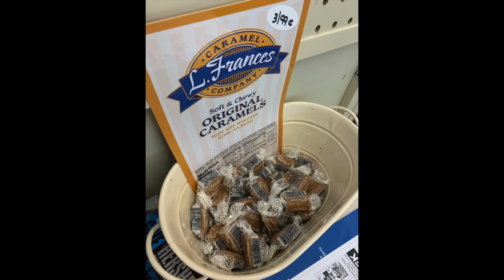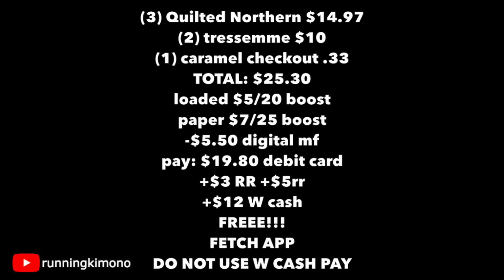And then we're going to grab some of that Tresemme and then one of these guys to balance our basket right to $25, and they're 33 cents per caramel. Okay, so looking at the math for this one, we are grabbing 3 of the Quilted Northern toilet papers, that is $14.97. 2 Tresemmes for $10, the shampoo that I showed you at the beginning of the video. 1 of the caramels at checkout for 33 cents. Do not forget your caramel. So the total here is $25.30.